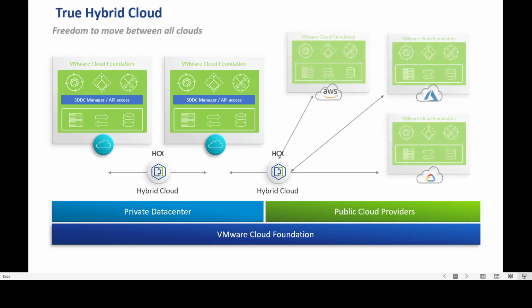The same HCX tool can be leveraged to migrate the workload from on-prem to any of these hyperscaler solutions, which were discussed during today's presentation. This is what we call a true hybrid cloud solution offering, and it gives a complete freedom from any particular cloud vendor lock-in to our customers.